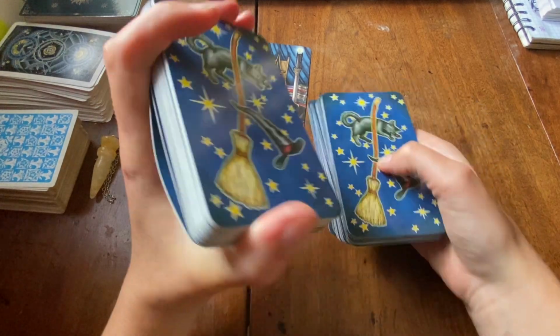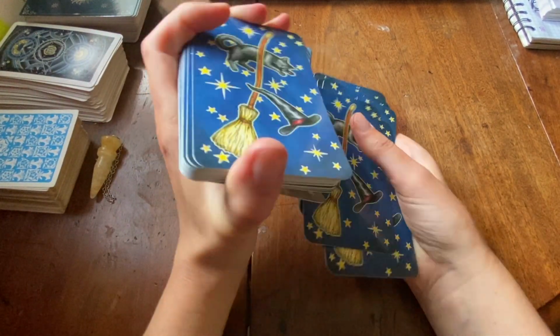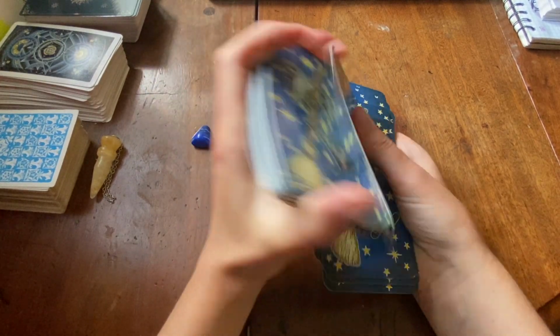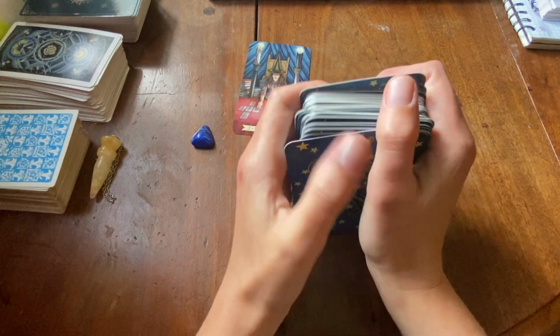There's my first card. If you've seen my working spreads video, which I'll put up in the i-card, you'll see that I'm doing my classic element spread that I do for every single reading pretty much.